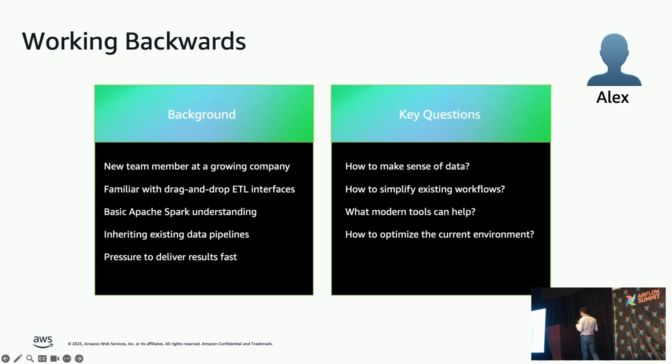So for today's demo, what I want to show you is how we started working backwards from a simple use case about a customer, let's call him Alex. And let's pretend Alex has recently joined a company. He knows a little bit about Spark infrastructure. He's mostly used to drag and drop tools and low-code, no-code tools, and he's immediately under pressure to deliver for his customer.